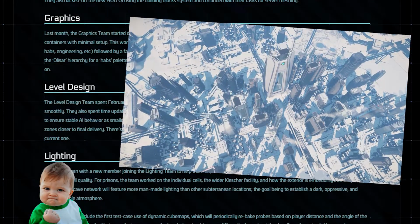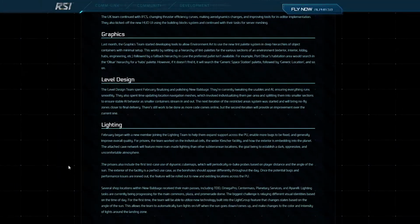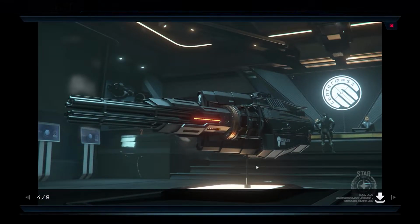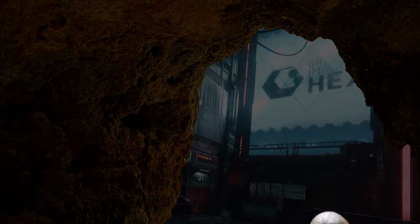The level design team spent February finalizing and polishing new Babbage. Sweet. Looking forward to having a mosey around this cool looking new landing zone. The lighting team have been busy preparing for prisons, so that the attached cave network will feature more man-made lighting than other subterranean locations, the goal being to establish a dark, oppressive, and uncomfortable atmosphere.